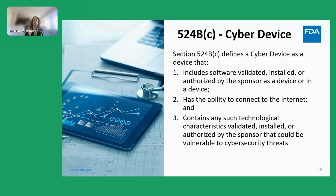That wording, you should pay very, very close attention to what that wording says. It says it has the ability to connect. It does not say it does connect. It does not say it is intended to connect. It says it has the ability to connect. So if you're a medical device manufacturer and you are thinking through whether or not your medical device may qualify as a cyber device, think about that very, very carefully and pay attention to what it says.